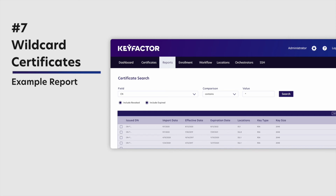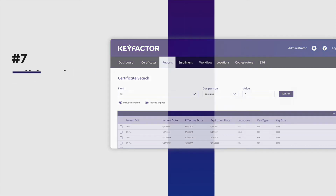One of the things that this report does in a wildcard cert, you have this little star thing. And since that's in our database, we can actually go and find and pull back all the different values that have that associated with it.